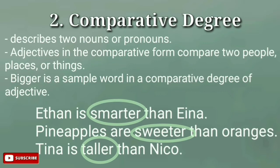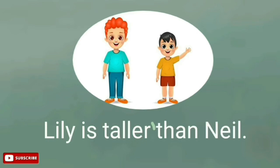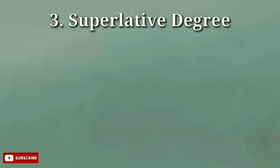Okay, look at this picture. Lily is taller than Neil. So there is a comparison, and we use taller as an adjective. Taller than Neil. Let's move on to the last one, the superlative degree of adjective.